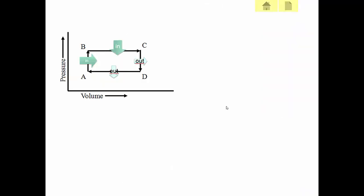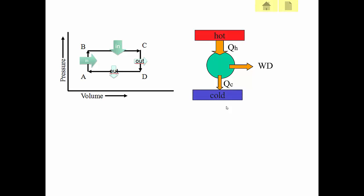Now, in summary, for a heat engine, heat is input to perform work, but a portion of that heat must be ejected to maintain the cyclical behavior. So this is the system. The system is doing work and the heat is doing this, but to make it cyclical, we have to throw some energy out. The energy comes from a hot source and it goes out to a cold source. The only reason that energy flows is because we've got hot and cold.